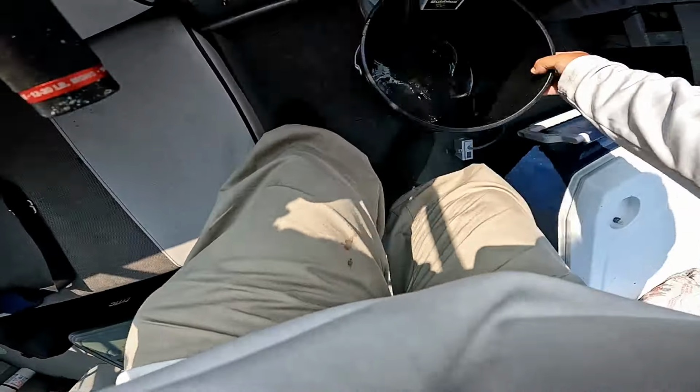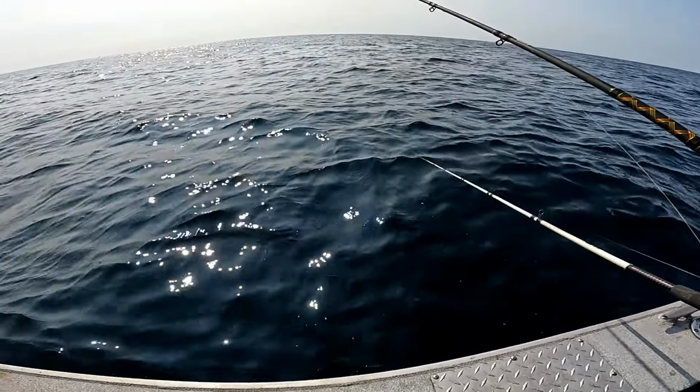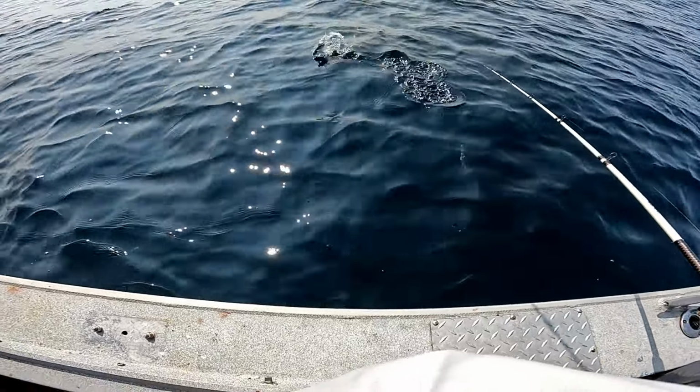Let me move this out of the way so you guys can get the feel of this right here. Look, I got a tiny piece of squid on here. Hopefully you guys can see all these jacks running around here. Watch, as soon as I touch the water, you'll see them swarming. See them? Boom!